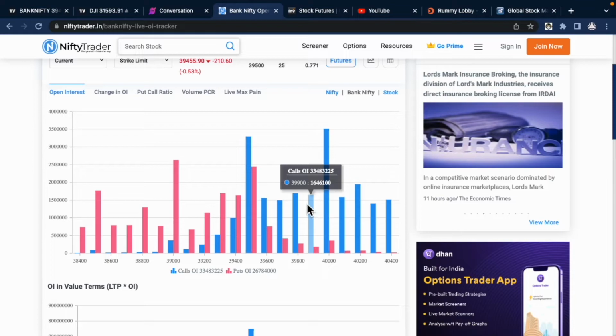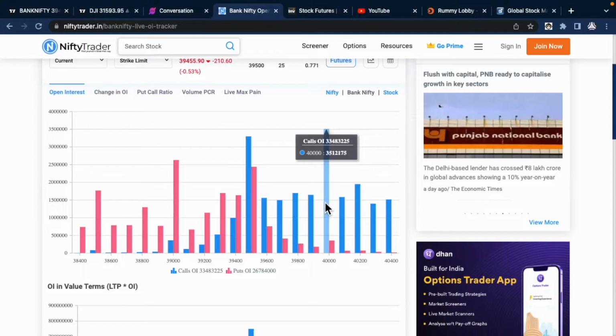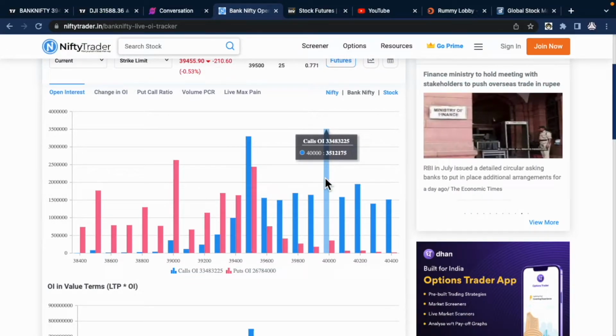Maybe a huge gap up somewhere close to 39,800 or 900, consolidating, and then during the day at some point maybe an attempt will be made to break this. But this 35, around 35 lakhs or whatever, this 35 number is huge. Breaking it is difficult.